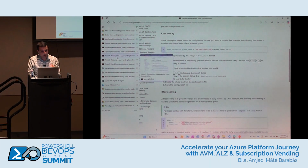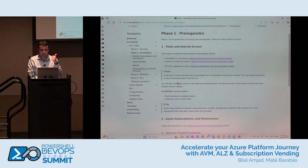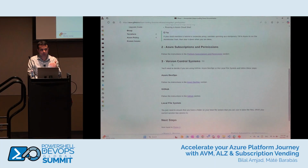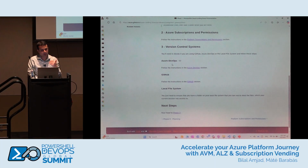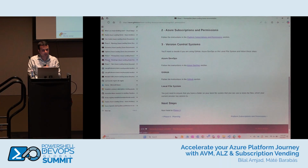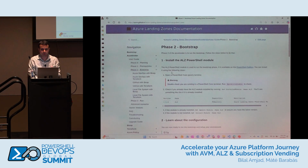Once you have done that, you get into prerequisites related to PowerShell and Azure CLI. You prepare your Azure subscriptions and your permissions. You prepare your version control systems for that. Once you've taken care of your prerequisites, then you're ready to hit the road. So this is where you start your bootstrap.